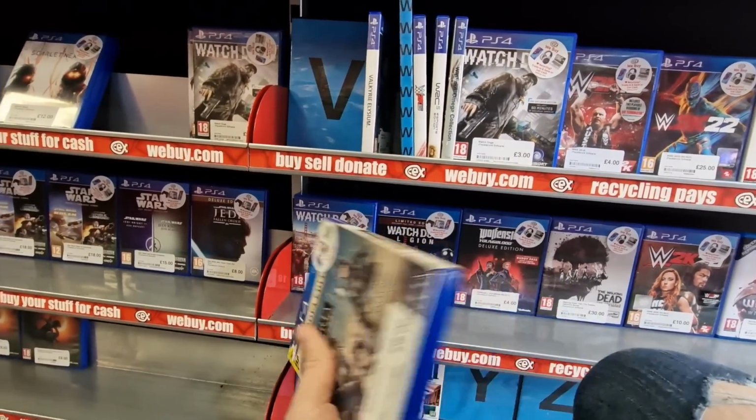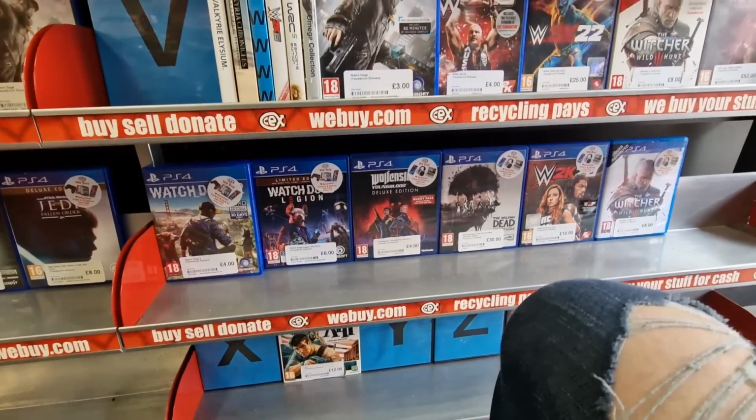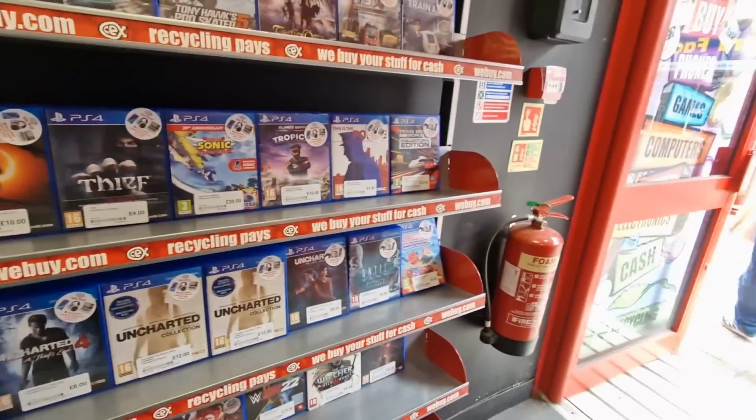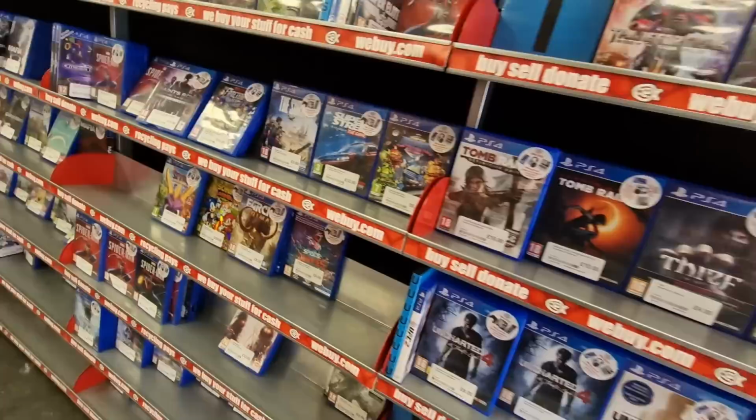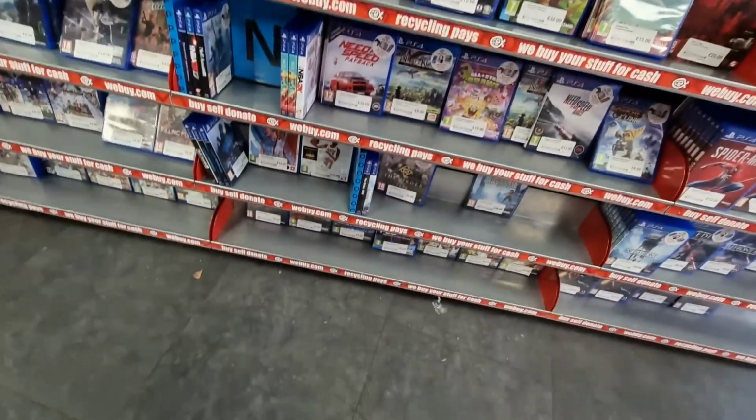Oh, and the other one, Victorious Hollywood Arts Debut on the DS, that was trading for £1.20. That's why I picked it up in the first place. It cost me 50 pence. It only traded for 60. I was a bit disappointed by that when I looked it up. But there we are, £23.60 to spend in CEX.